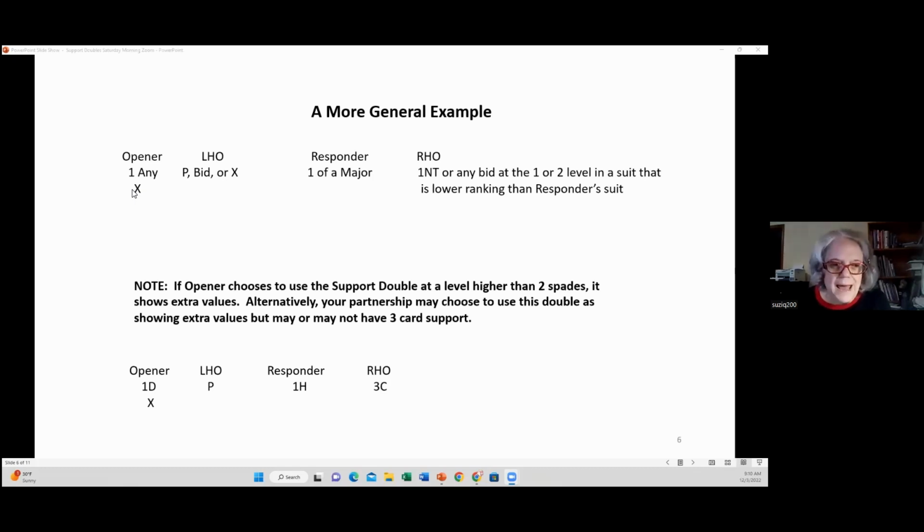We've gone past the 2 level of my partner's major suit, and we have agreed that at 2 spades, when we've got to go to the 3 level, a double here is not a support double. All right, thank you. That answers the question. I think Steve is on his computer that doesn't have a speaker or camera. His question was, instead of using the double, why don't you cue bid if you have 3-card support, please?